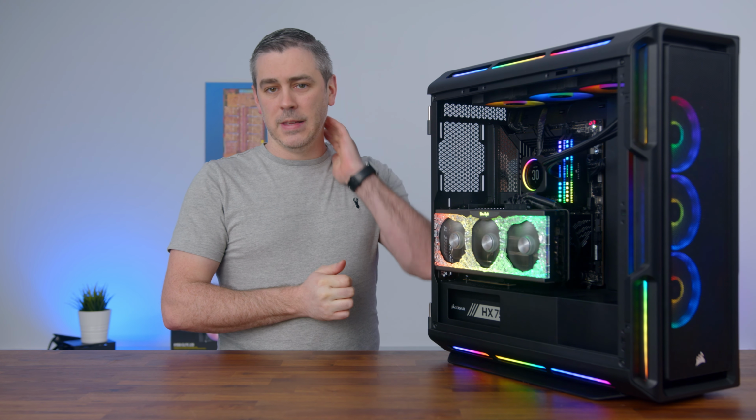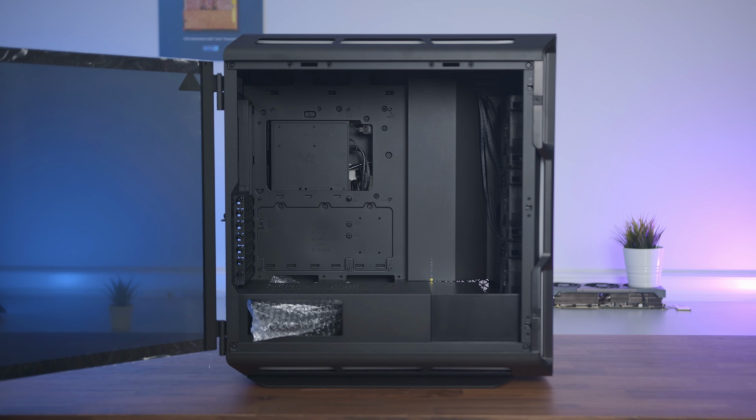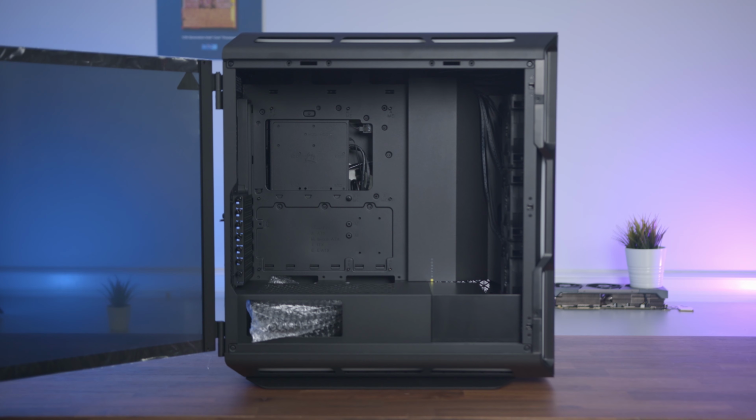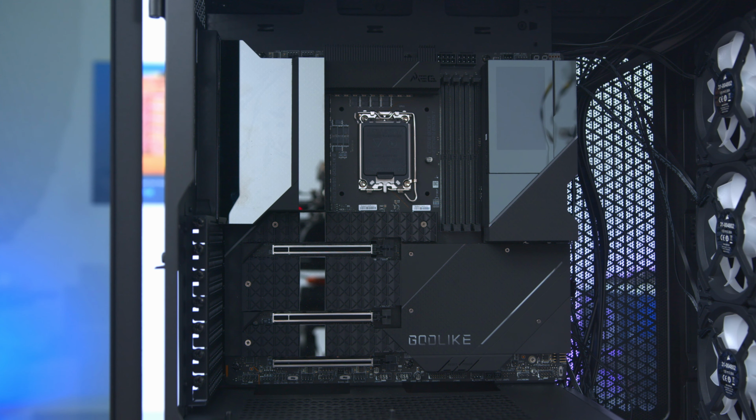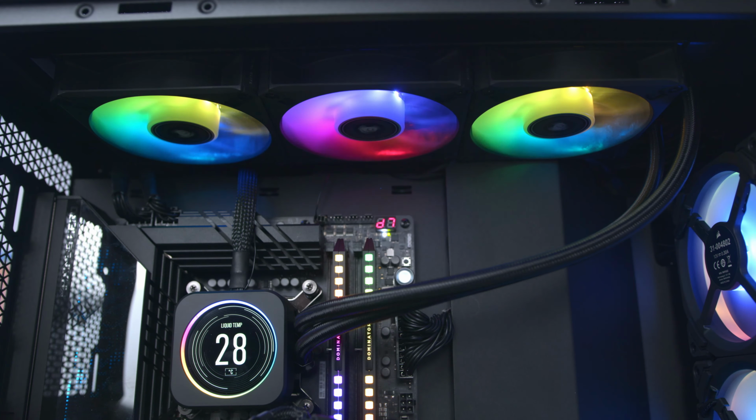And while Corsair class this as a mid-tower case, it's certainly on the bigger side of the scale. But it utilises the size extremely well, especially when looking inside. Not only can it accept eATX motherboards, but there's tons of space for other activities like multiple 360mm radiators, up to 10 120mm fans, and an ample amount of room for storage too.